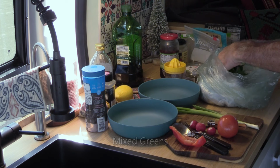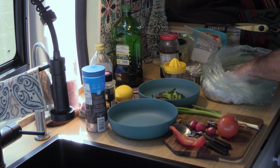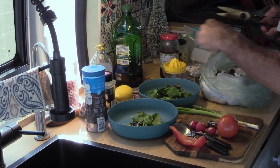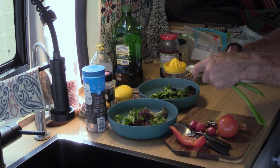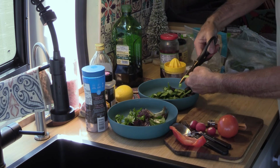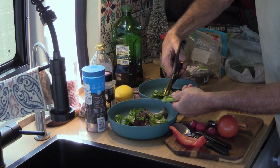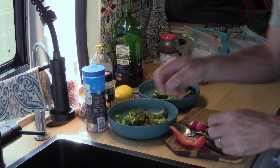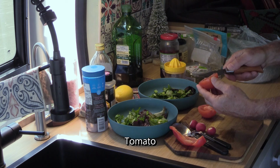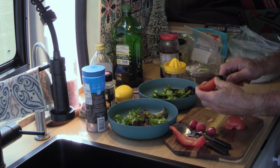So first, I put mixed greens. Again, it depends what we find in the store. Then a green onion. Then either we use cherry tomatoes or often a mid-sized tomato. Again, there are no recipes, as you feel, as you like.